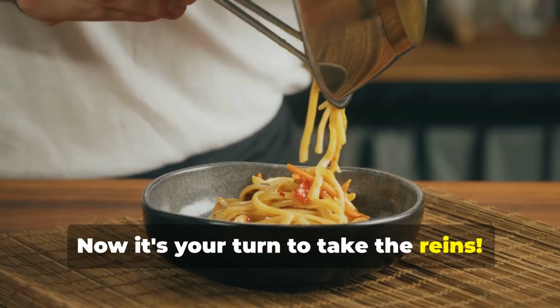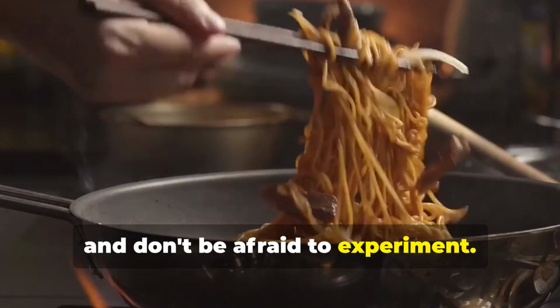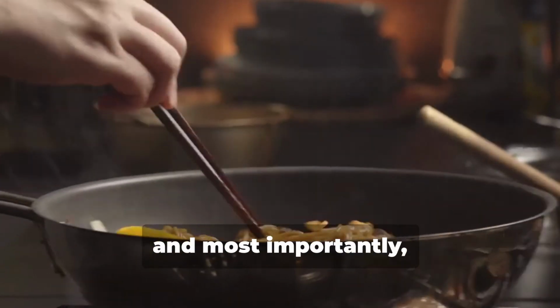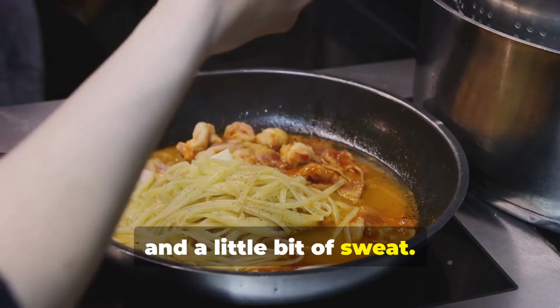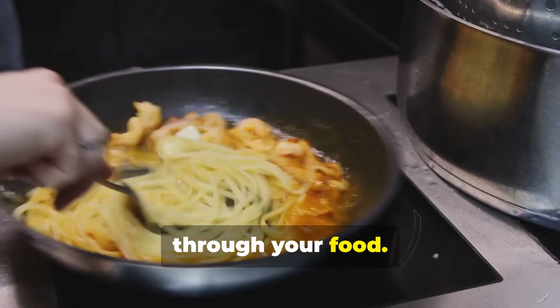Now it's your turn to take the reins. Get in the kitchen, get creative, and don't be afraid to experiment. The beauty of cooking lies in its endless possibilities. Mix and match ingredients, try out new techniques, and most importantly, have fun with it. Remember, cooking is about passion, creativity, and a little bit of sweat. It's about pouring your heart into every dish and letting your personality shine through your food.